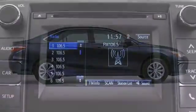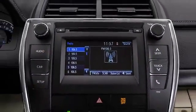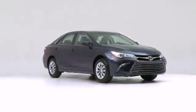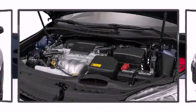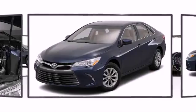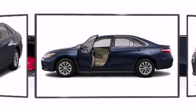Outstanding design defines the 2015 Toyota Camry. Smooth gear shifts are achieved thanks to the 2.5-liter four-cylinder engine. And for added security, dynamic stability control supplements the drivetrain. Both high fuel economy and flexible performance are assured by the 6-speed automatic transmission.